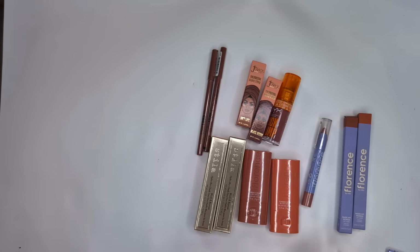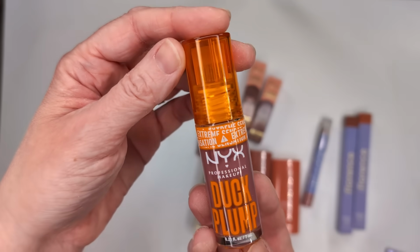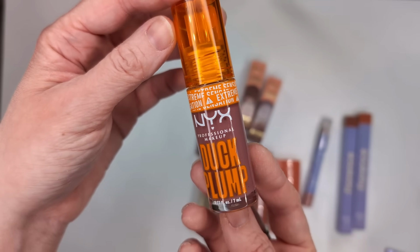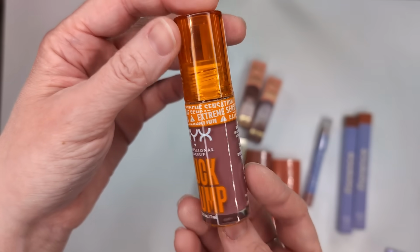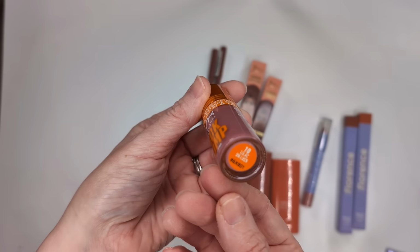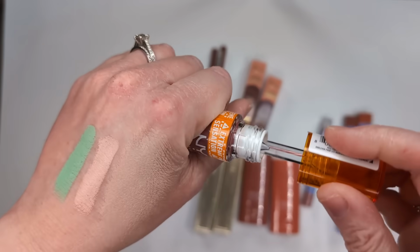I also got one of the NYX Duck Plump glosses. I wasn't going to, but then I figured I might as well try it. I think the marketing on these is kind of silly because, who wants duck lips? Nobody really does. But I thought this color looked so pretty. This is called Lilac on Lock. I thought it'd be a nice cool tone pink.